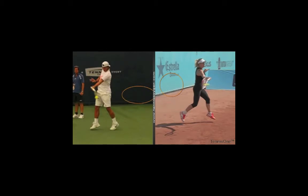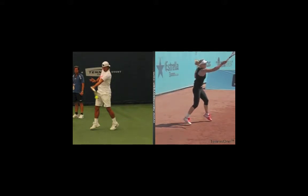Now you're going to see how Caroline is going to release her hand a little bit more than the others, but still you can see how the wrist is still laid back, and now comes the release much earlier than Vika and Venus. But you can see right now how Rafa, right away as he hits the ball, there's that vertical lift that is needed to put topspin right at contact.